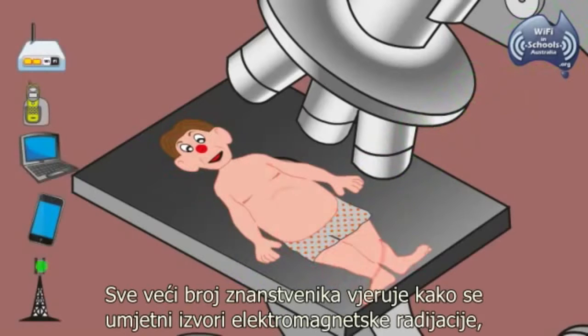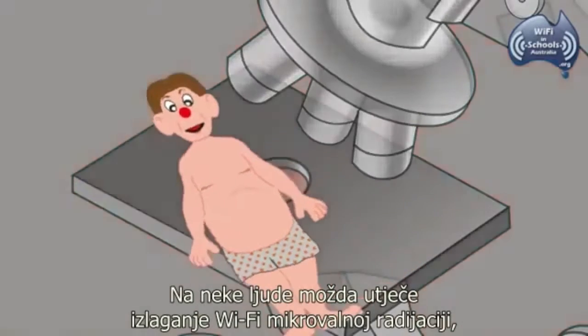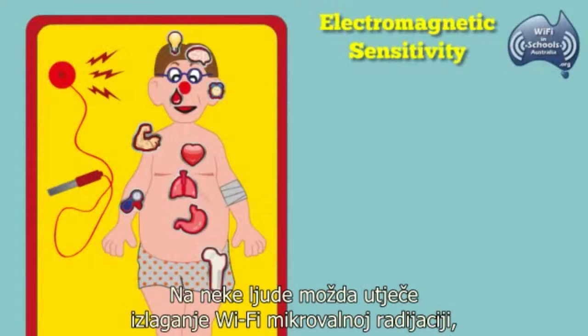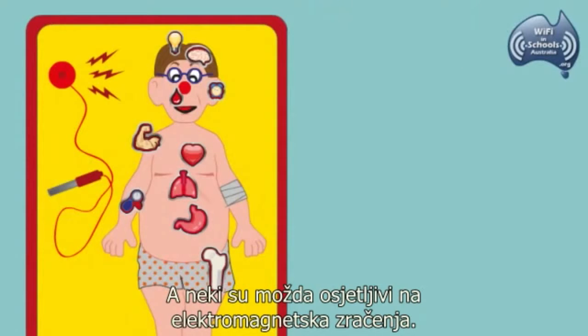Growing numbers of scientists believe that artificial sources of electromagnetic radiation are interfering with the body's natural bioelectrical signals. Some people may be affected by exposure to Wi-Fi microwave radiation, and others may develop sensitivity to electromagnetic radiation.